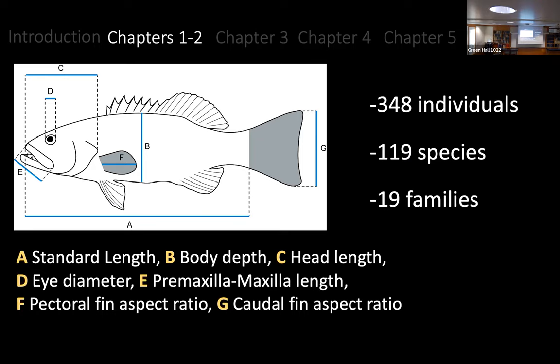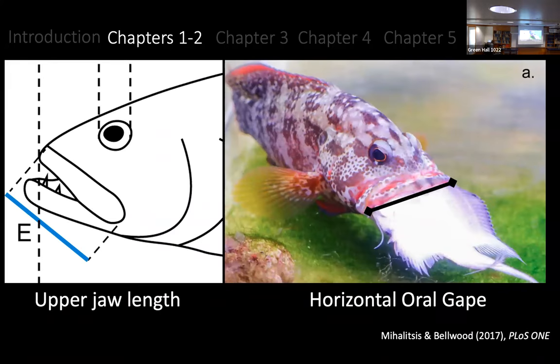And here I'd like you to pay particular attention to measurement E, which is the premaxilla maxilla length, or basically the jaw length. The reason for that is because in that minor research project I told you about before doing my master's, one thing I did was to establish the maximum prey size that piscivorous fish are able to feed on, just like with the Lachnolaimus that I just told you about. And I found that this gape, the horizontal oral gape, is a really good predictor for that. So I wanted to see if we could use this as a proxy for this. So I got a hold of some actual specimens as well and took both of those measurements. More on that later.